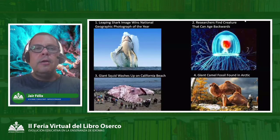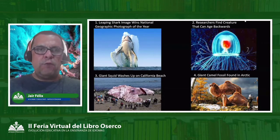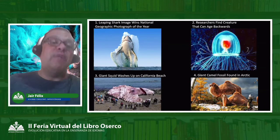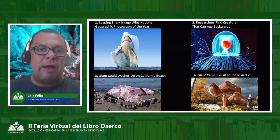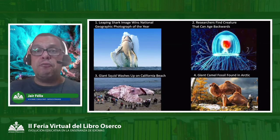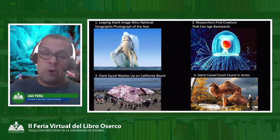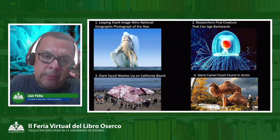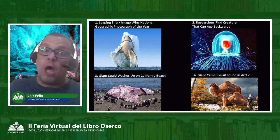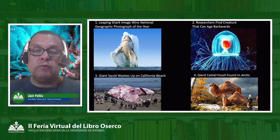And so I have a final task for you, and with this, we're going to call it a day. I have 4 images on the screen. Image number 1 is of a leaping shark that won the National Geographic Photo of the Year a few years ago. Image number 2 is about a creature that can age backwards that was found by researchers not that long ago. Image number 3 is of a giant squid that washed up on a California beach a few years ago. And image number 4 is about a giant camel fossil that was found in the Arctic.